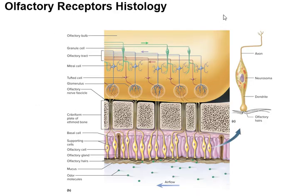I hesitate to point this out to you for fear of confusing you, but we looked at this picture and we saw these neurons going through the cribriform plate and up to the olfactory bulb. I didn't point out these little clusters of olfactories because they call them a glomerulus. And 99.9% of the time when you say the word glomerulus, they're talking about the filtering unit in the kidney. So this is really confusing to have something that is in the olfactory bulb also being called the glomerulus.